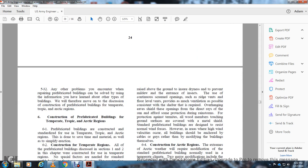5.3.2. Any of the problems encountered with repairing a prefabricated house can be solved by the information you learned on any other type of building. We will therefore move on to the discussion of the construction of prefabricated buildings for the temperate, tropic, and Arctic regions. 6. Construction of prefabricated buildings, temperate, tropic and Arctic regions.